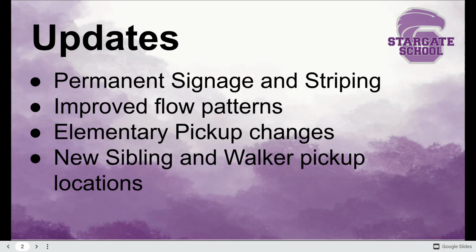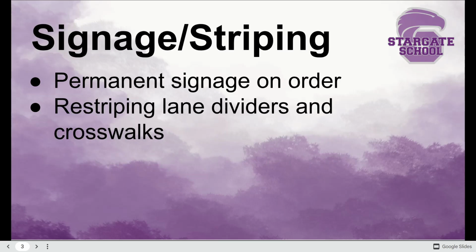When we get those signs, we'll also be doing some striping of the parking lots so that it helps with those flow patterns. And as those come up, you'll be seeing those changes. I know we're going to be starting to fight some weather here in the coming weeks, but we're doing the best that we can. Some slight changes to elementary pickup, mostly for first and fifth grade. Just some things we're doing to improve some efficiencies and especially working to keep our littles safer. And then some different locations where siblings and walkers, what we're going to call walkers, are going to be picked up. And I'll show you that here in a minute. Again, permanent signage is in order. We'll be doing some restriping and some arrows that'll help as soon as we get that signage in, and that will definitely help with some visibility and movement.